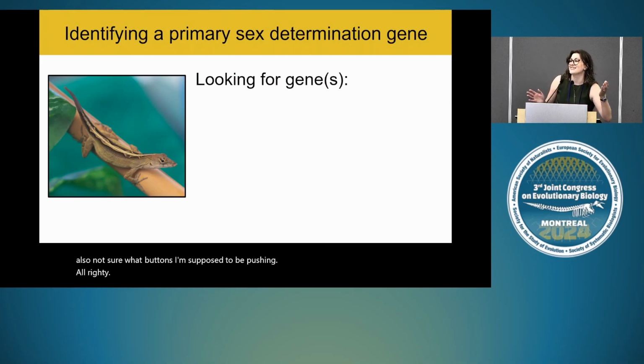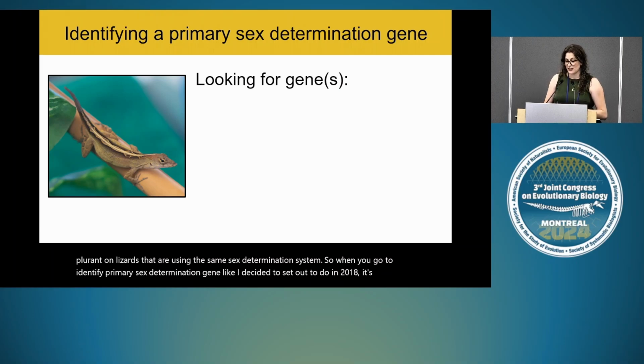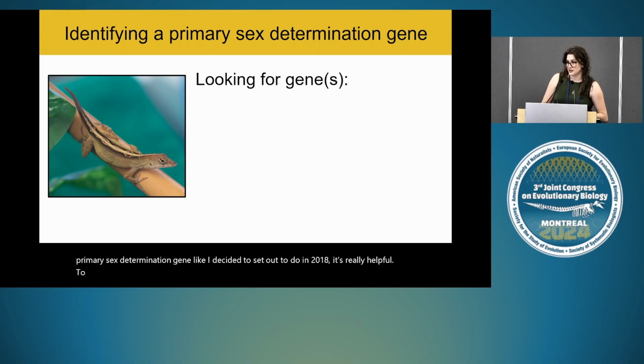Essentially we hypothesize that whatever gene is driving sex determination in Anolis segrii should be the same gene driving male sex determination in all Anolis and iguanas, pleurodont lizards that are using the same sex determination system. So when you go to identify a primary sex determination gene, like I decided to set out to do in 2019, it's really helpful to have a Y chromosome to use. We didn't have one. And so that was sort of the first step.